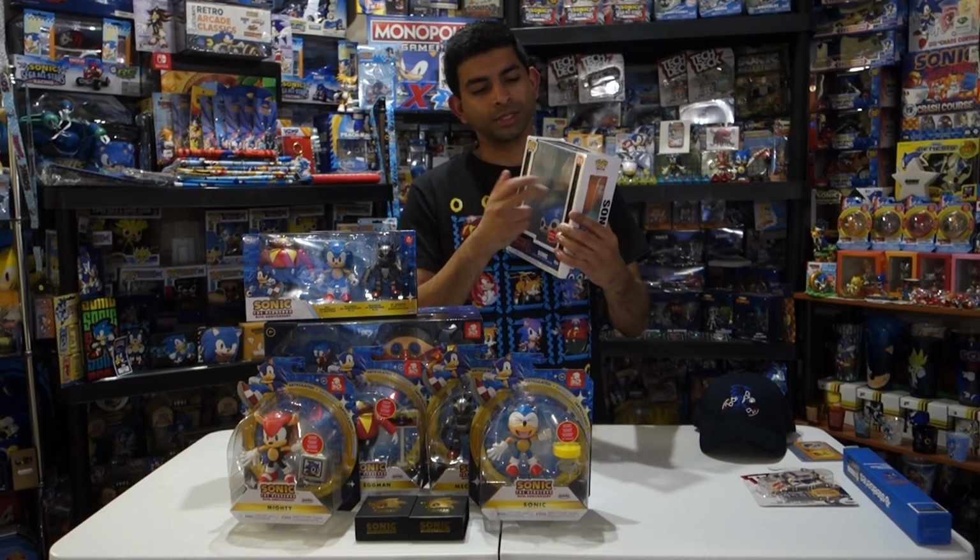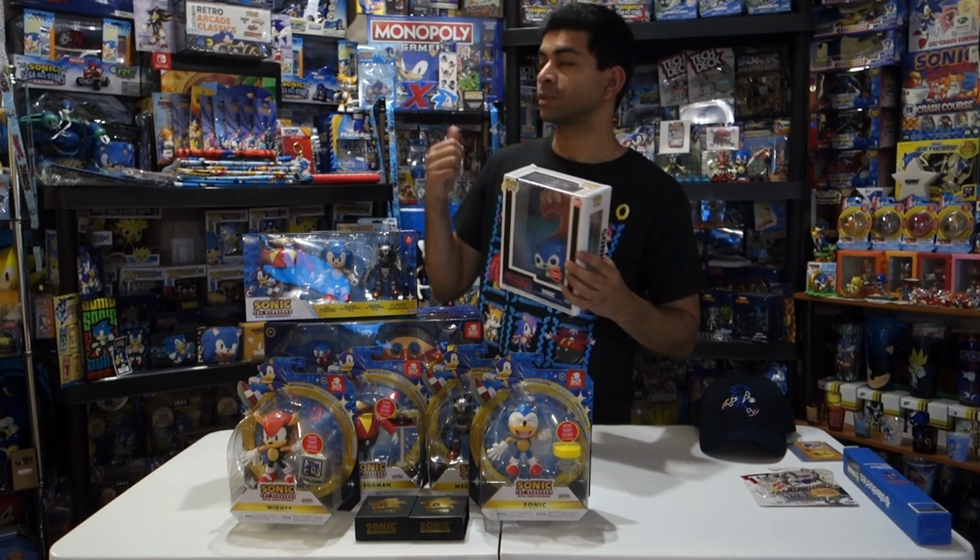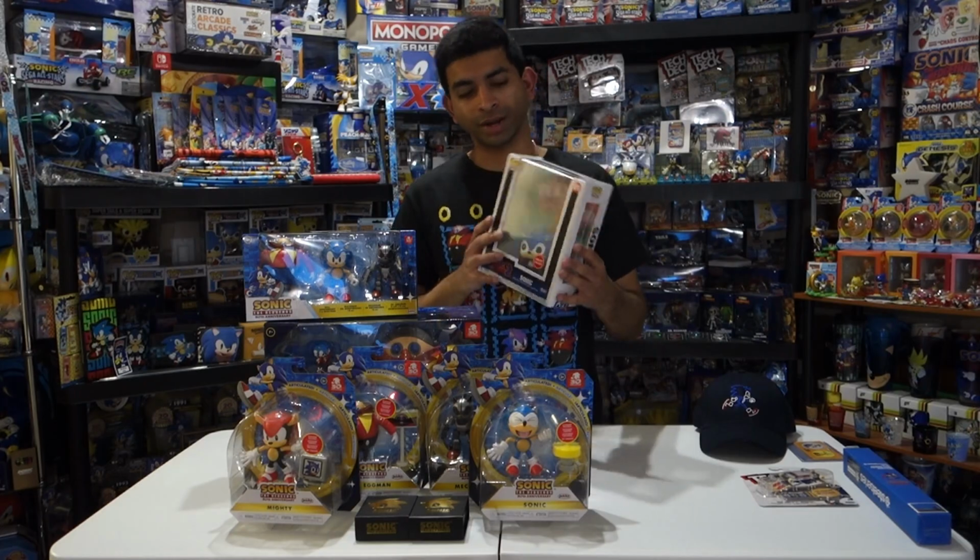Also, I do like that it comes in this pretty sturdy box, so if it happens to fall off of this thing, it probably won't break. It might actually improve it.